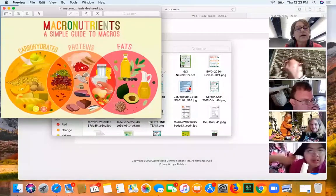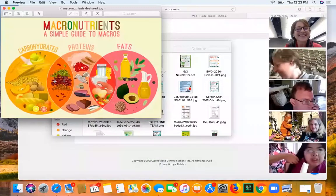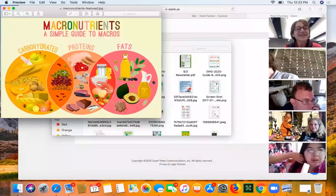I love having this Zoom stuff. Oh yeah, Zoom's cool. I'm gonna change it back real quick.